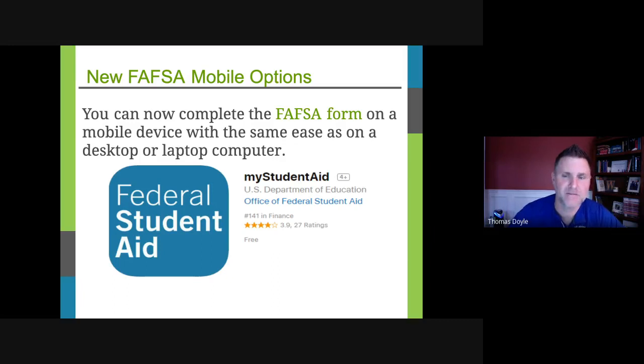If you're not comfortable, remember these are secure websites. And if you do the IRS data retrieval tool, it takes out all of the guessing of the financials and should make it a little easier for you. And we're also available. All the counselors at Bloom Trail are available for assistance.